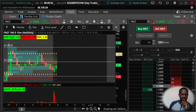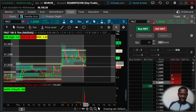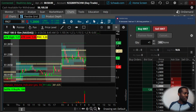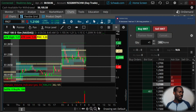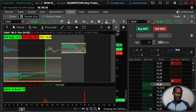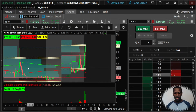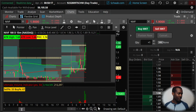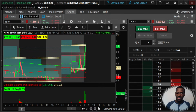FRGT also just looking like sideways consolidation. It should have really got active, but it's losing itself. It does still have 32 times the normal volume for it on the day. Snap pulling back in there, but hasn't closed that candle yet as well. So I'm just kind of in a sit-and-wait moment here. Really wanted to see something better, but sometimes on Fridays they really don't drop the best news.